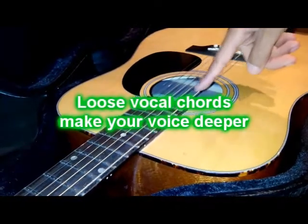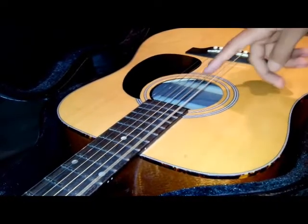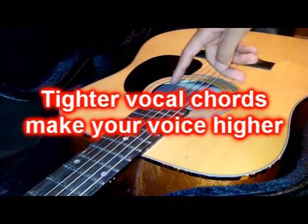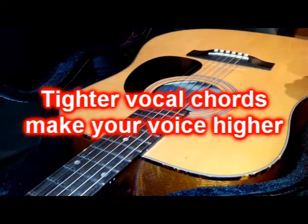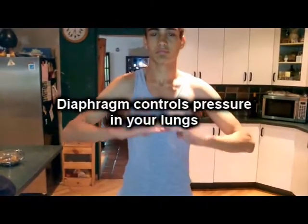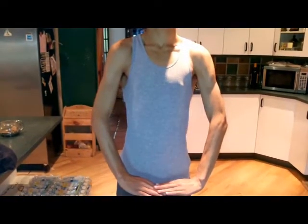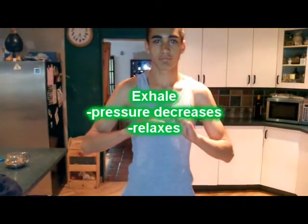Loose vocal cords make your voice deeper. Tighter vocal cords make your voice higher. The diaphragm controls pressure in your lungs. When you inhale, pressure increases and it contracts. When you exhale, pressure decreases and it relaxes.